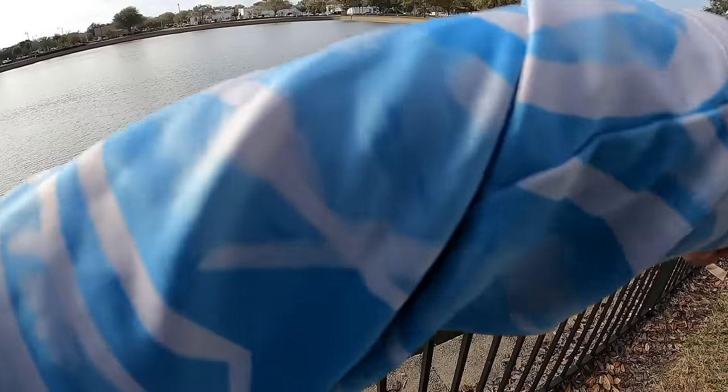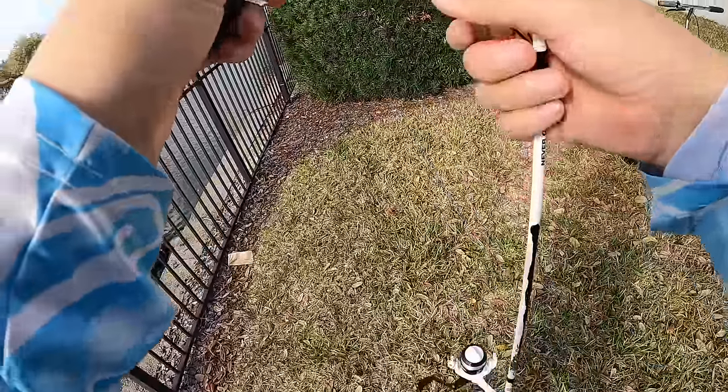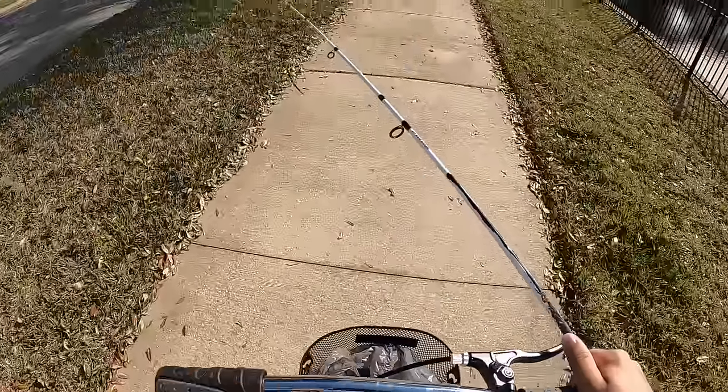Oh no. Okay, it looks like there's a fountain line. I got snagged on the person's line, I was snagged on the fountain line. Can't cast over there. It's the most action we've got in a while. Wow, dude. Come on, come on.